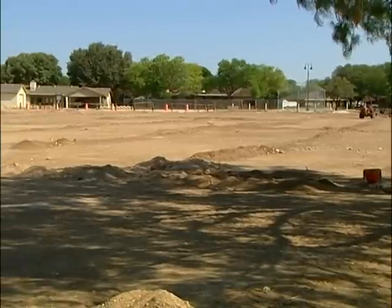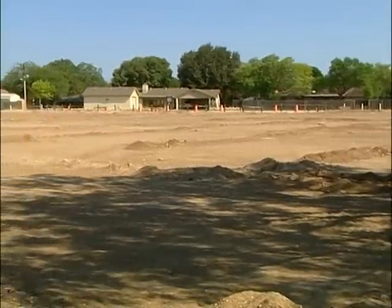We barely had any turf before. We're going to have good turf with the irrigation system and some lighting.